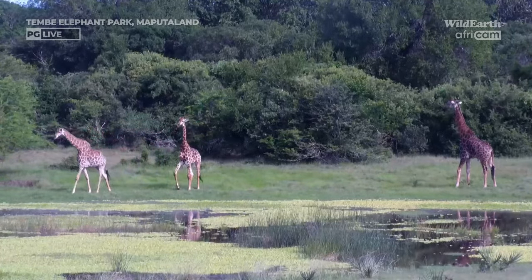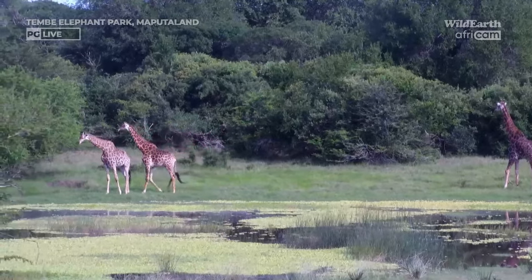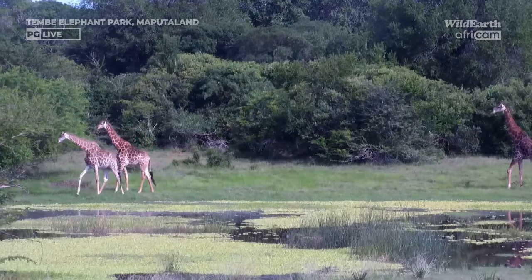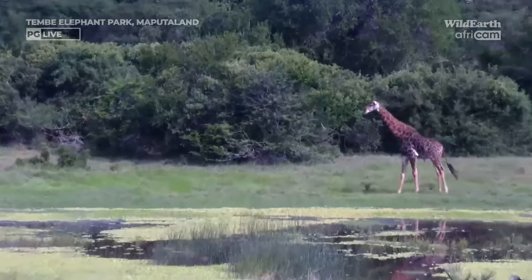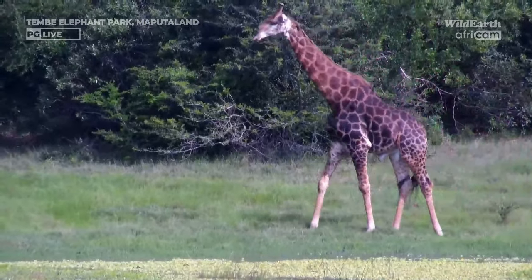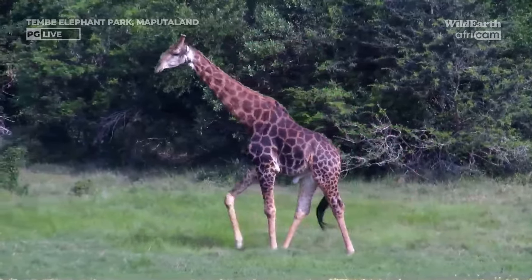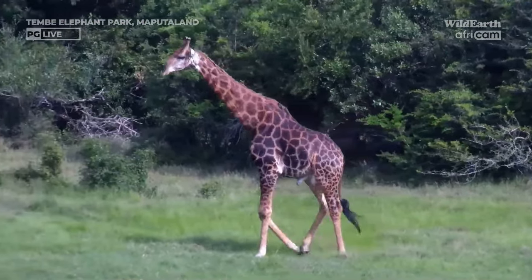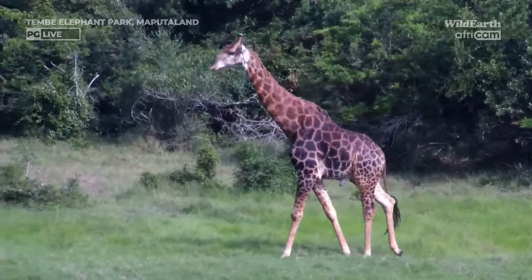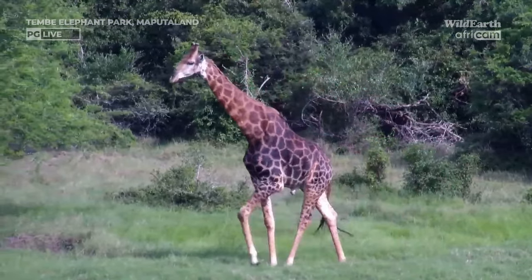To be absolutely sure of a giraffe's gender, though, you need to look at its reproductive bits. And if you can't see those, you can take a look at the ossicles, those bony horn-type formations on the top of the head. If they are bald, like the one we're looking at, and very, very thick, those are male. If they're very skinny and furry on the top, that would be a female.